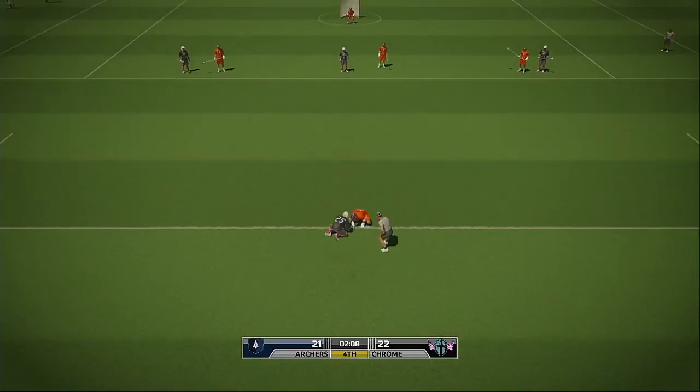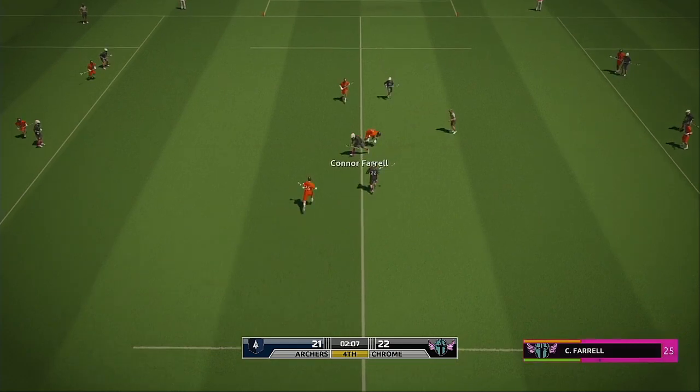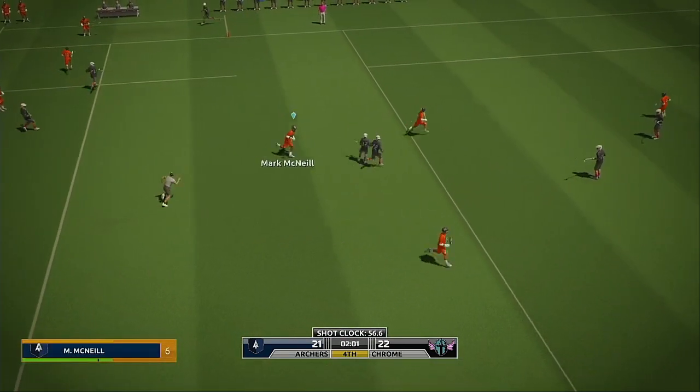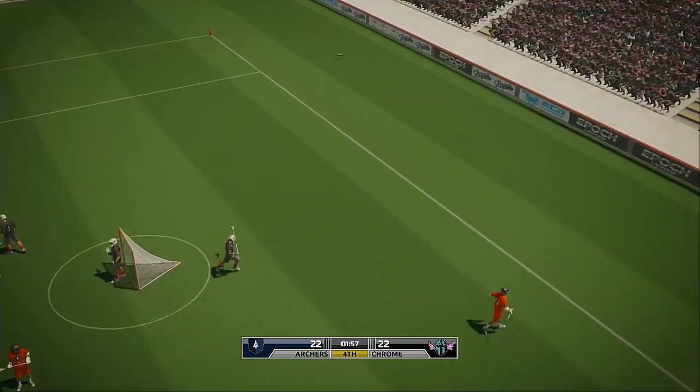The players at the X are ready. Here we go again. It's 22-21. Kelly wins it for the away team. Offside right. Takes the shot. Just too big.